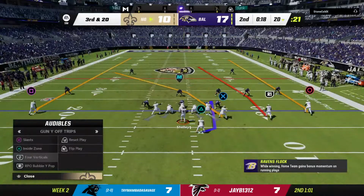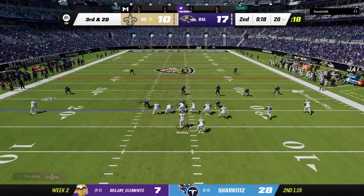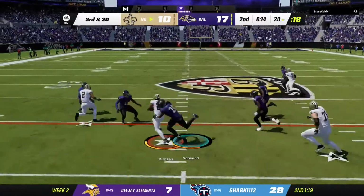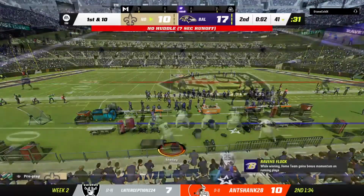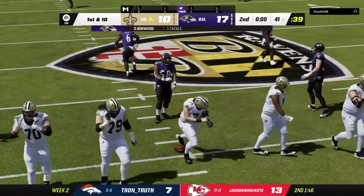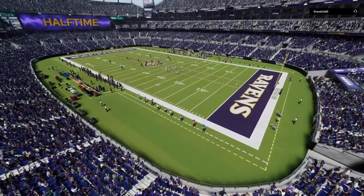Here we go, set. Going to the rail. Not wanting to risk another sack, they'll play it safe with a run. And they're going to get this beyond the 40 before he's taken down. So we have reached halftime with a touchdown. That's the difference on the scoreboard.